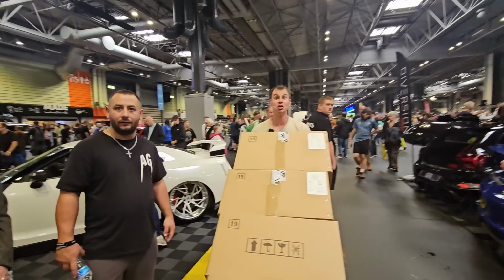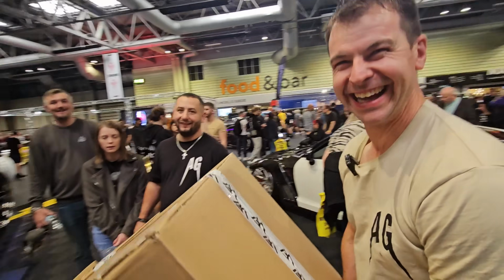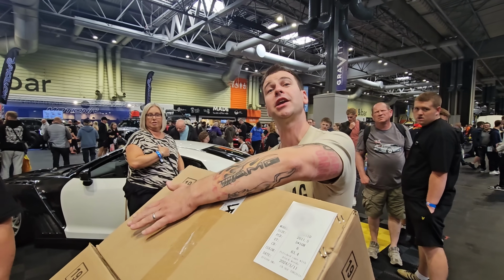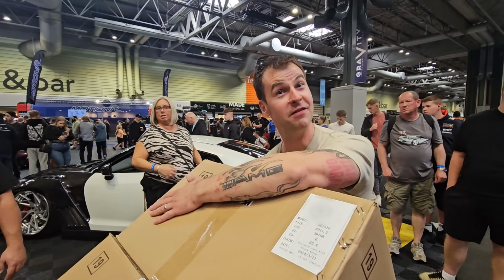What are you doing in those boxes? He's stealing! Adam! He's stealing! Have you just bought some stuff? These may or may not be the wheels for the Jaguar Revenge that have been custom made for the Jag.